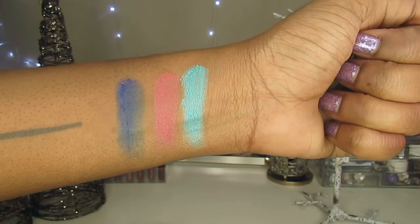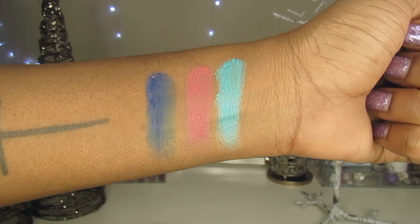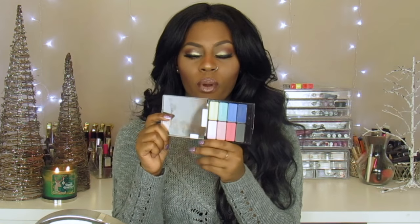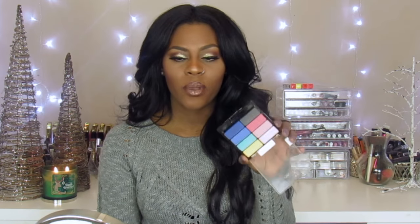I'm going to swatch the colors that I find really pigmented. It's that deeper blue shade, this corally pink, as well as that turquoise shade. Now those are the only colors in this palette that are worth anything. Granted, I like the bubblegummy pink, but how often do women wear bubblegummy pink? I expected so much more from this palette because usually Wet n Wild has really good eyeshadow palettes, but it was just 3 or 4 colors in the palette that I could actually use and work with. So I was very, very disappointed in this.